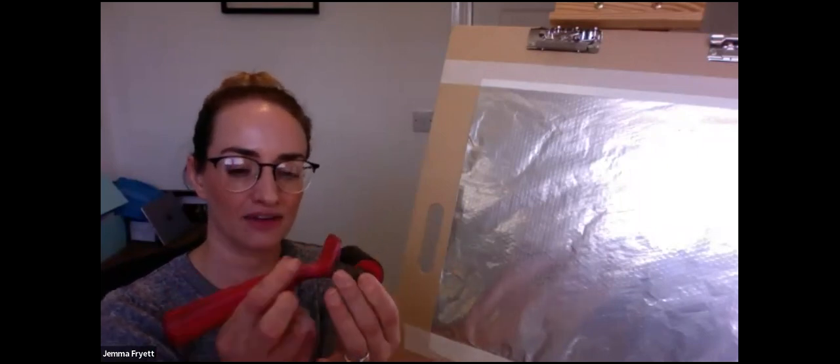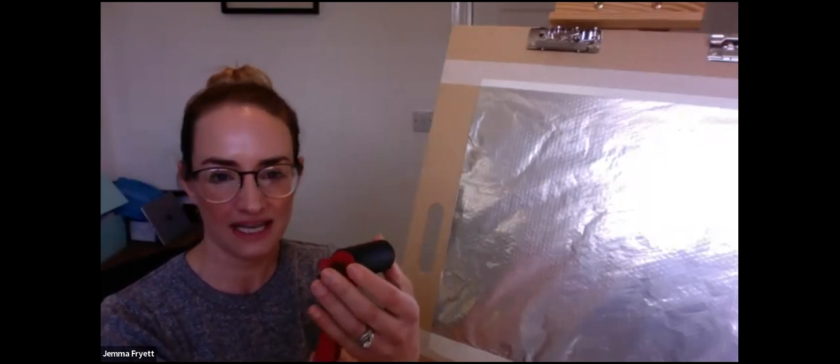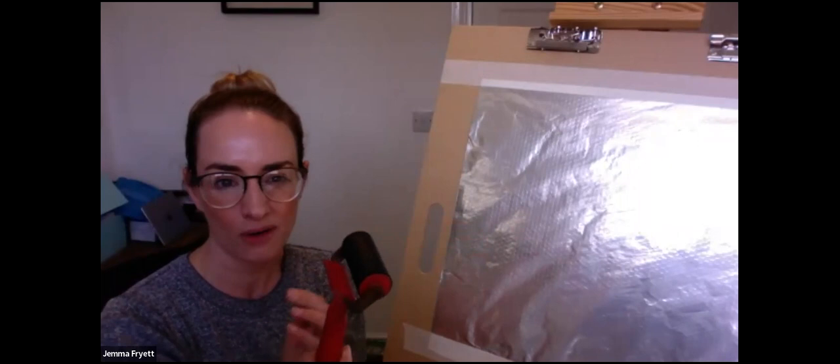So obviously these have got a red handle, obviously a black roller. Sometimes these are in different sizes. You can get ones that are quite big or quite small. The size doesn't matter at all, as long as you've got two of them, that's absolutely fine. So just make sure they're kind of to hand as well.